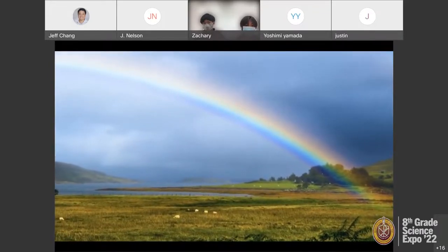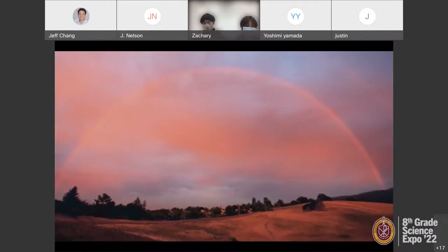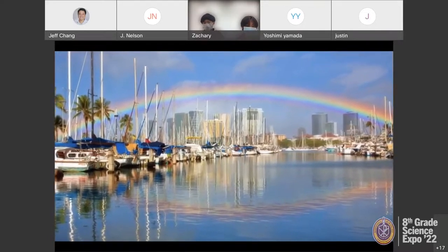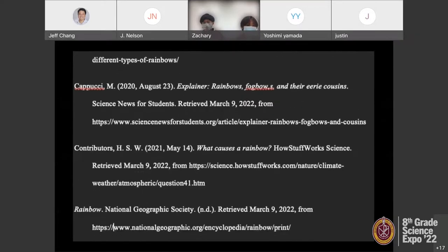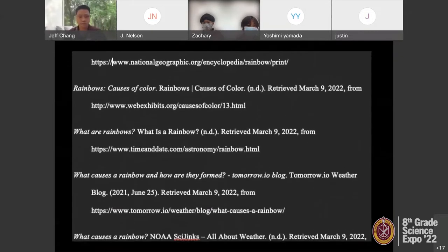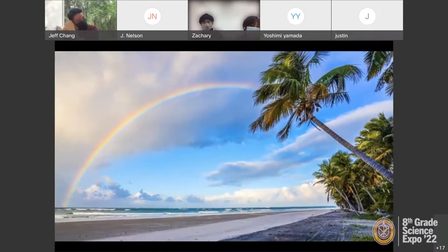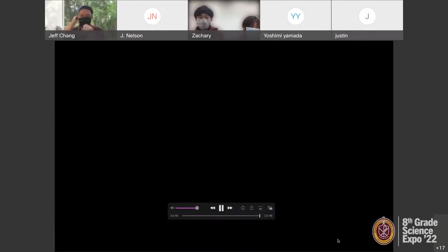But why are rainbows important scientifically? Rainbows are one of nature's examples of how light and reflection work, which would allow scientists to advance their studies on things such as light and reflection. Yeah, that was our project.